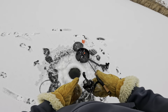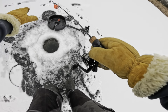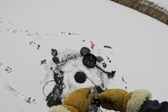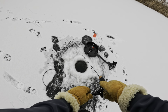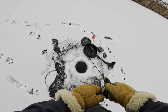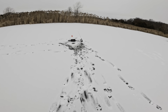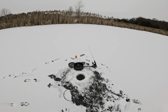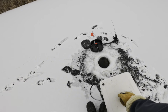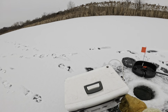All right, my line is off to the side, so he's probably on there. All right, let's set the hook into him here. Nope, he is not on there. All right, that was a false alarm. Well, I'm guessing there's a fish on there, but he probably just took the minnow or dropped it or something. But I'm gonna get this thing reset and keep hole hopping.